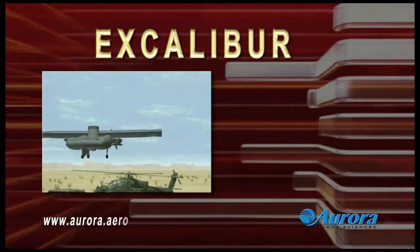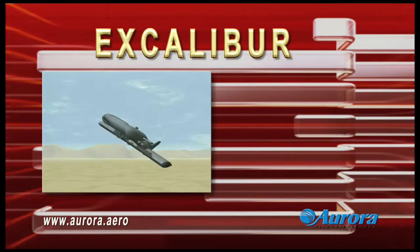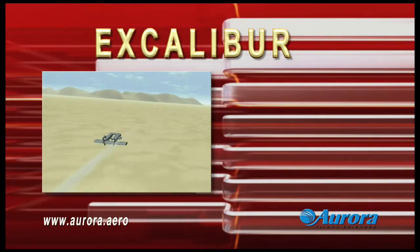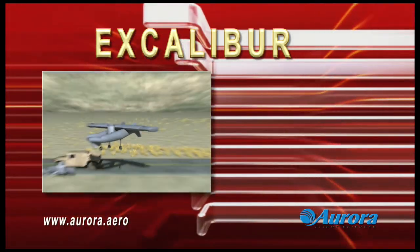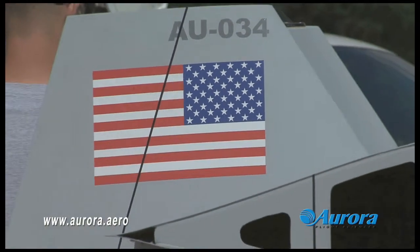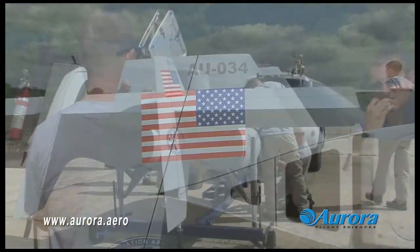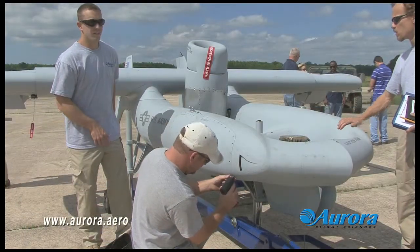Excalibur was a concept for a tactical UCAV, so a small, uninhabited combat air vehicle that can be used in a tactical way. The vertical takeoff and landing allows you to be runway independent and be able to operate from unprepared fields. So this vehicle, tail number 34, is a turbine hybrid electric VTOL technology demonstrator.